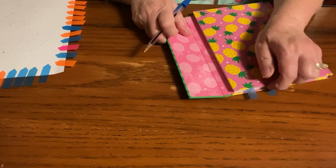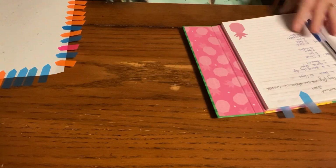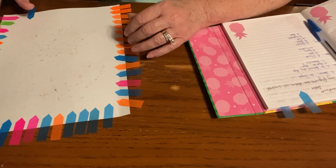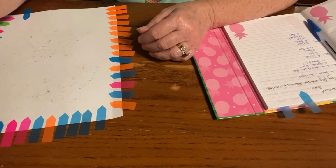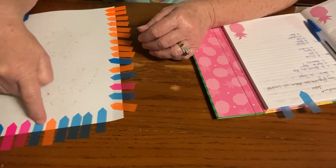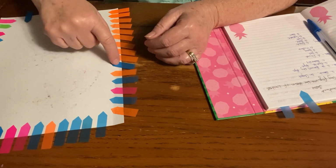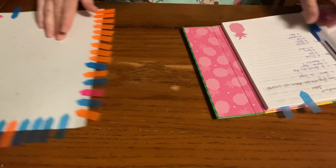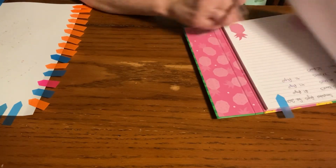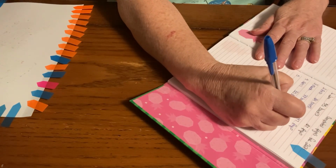Let's count our tags. So here we go. 1, 2, 3, 4, 5, 6, 7, 8, 9, 42 pages. 42 pages. Oh, so I did one more page than last month.